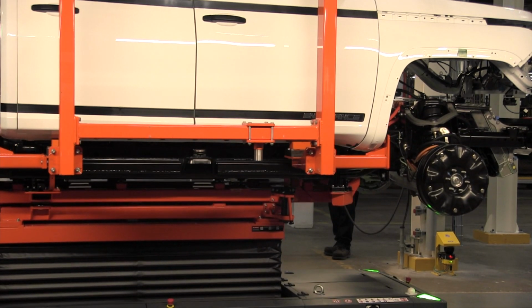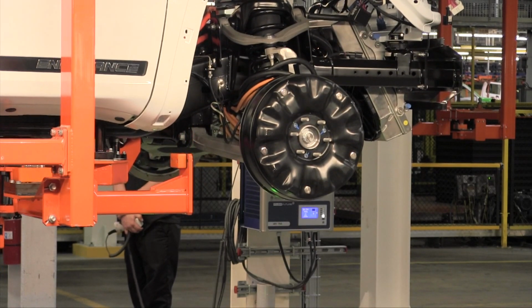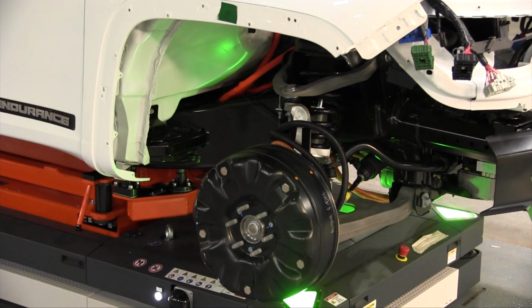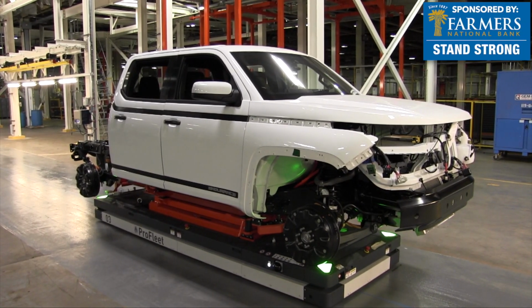You can see from the top of the cab up in that carrier, a lot of room. We'll add the bed on down at the end of the line. We'll put the frunk in, the fascia on, wheels on, fluids in. We do some vehicle testing and programming, and we can drive the Endurance off the end of the line.